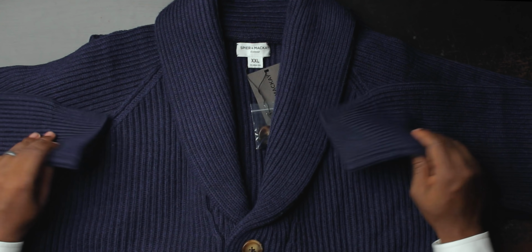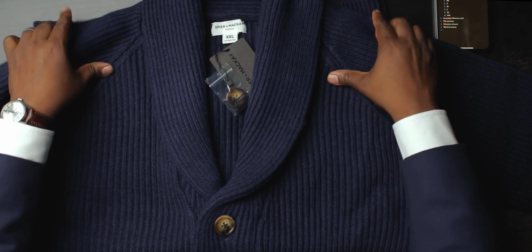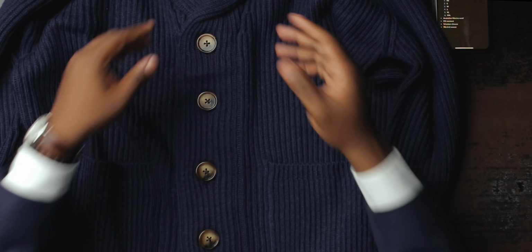This is a really beautiful shawl collar cardigan. As I was saying, I really like the buttons on this cardigan. It comes with 5 buttons. And the way that I wear mine, I typically leave the 2 buttons at the bottom undone.